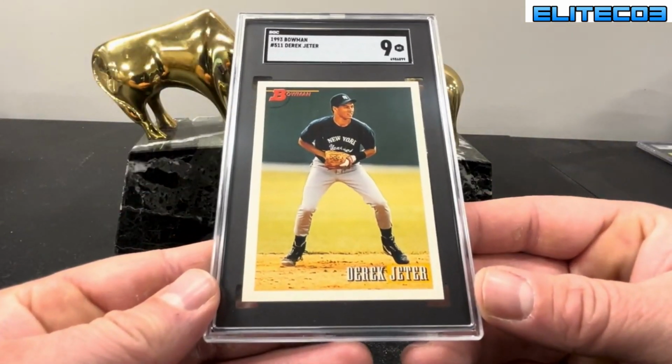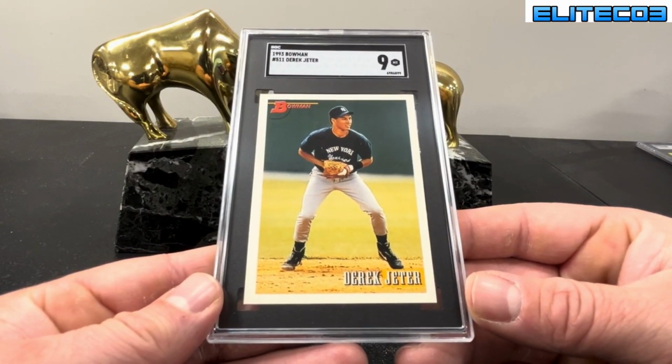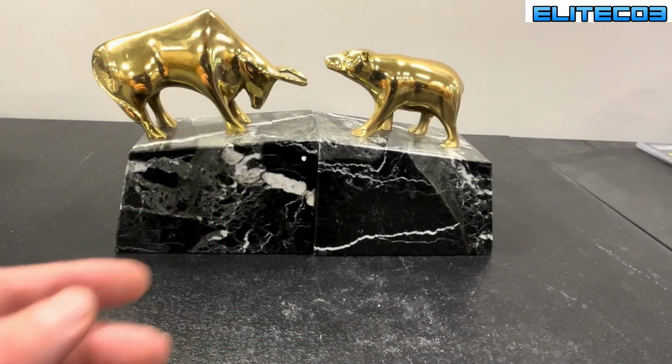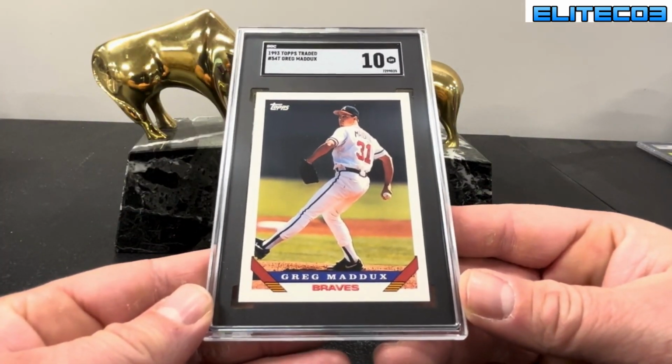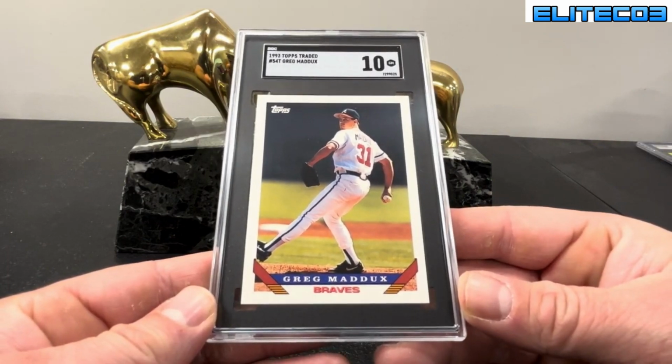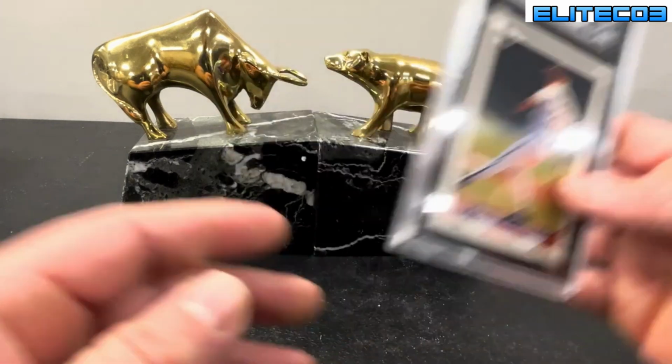Jeter's Bowman. Here's a Maddux. That's from the Topps Traded set. So I was just busting the set looking for Todd Helton, and then this card came along and it looked good. So I sent it in.